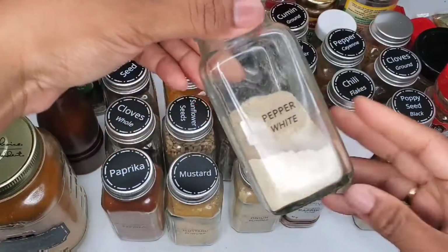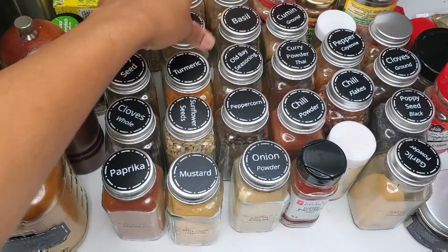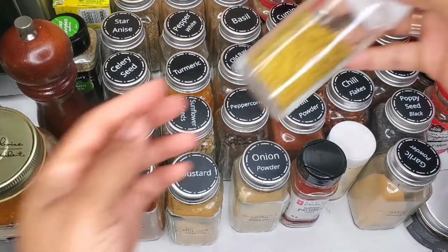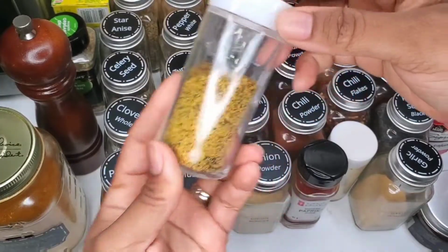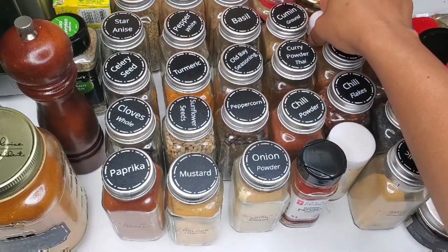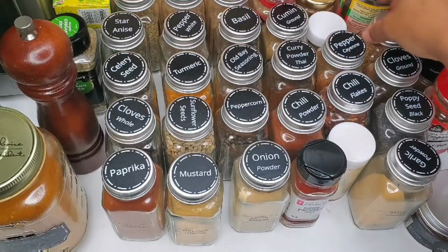And here I have some white pepper. I do have some lemon pepper, guys. This I just use maybe if I'm making lemon pepper wings, or I use it with some butter and brush on some corn. I love it that way, really nice.